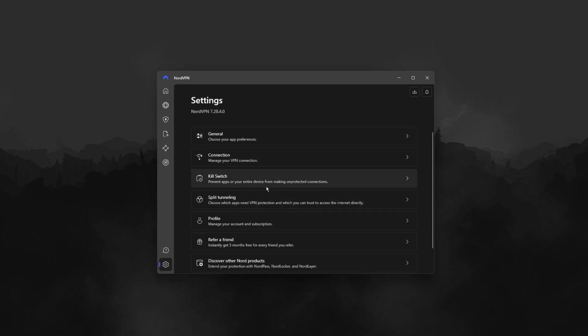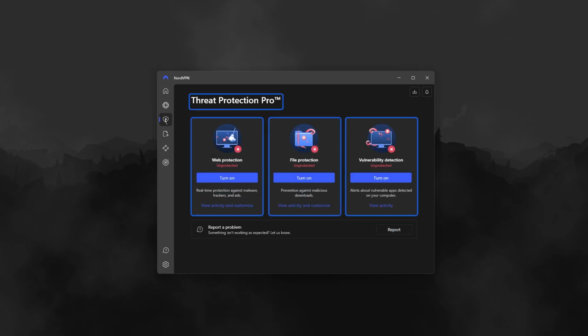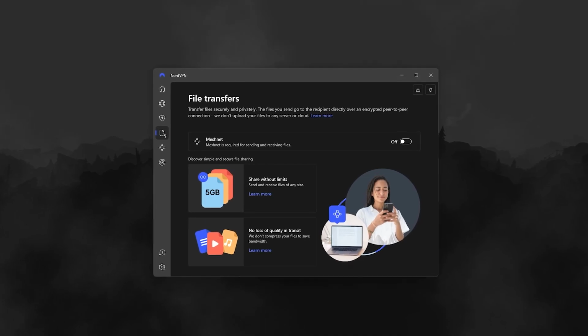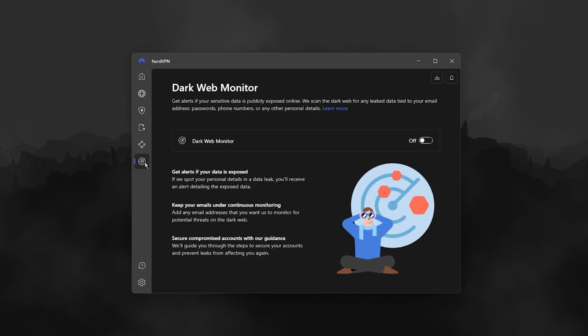Besides that, you'll also get a lot of bonus features like an app kill switch on top of the conventional kill switch, threat protection that blocks ads and malware, and a bunch of specialty servers like Onion over VPN, Double VPN, and P2P servers. And so if you're looking for the fastest, best value VPN that has a lot of bonus features and options that you don't get with Express, go with Nord.